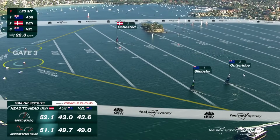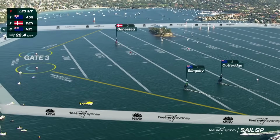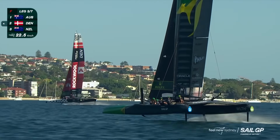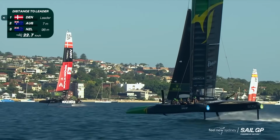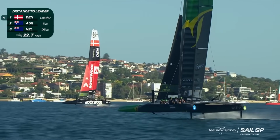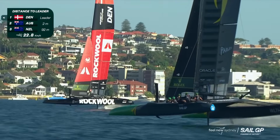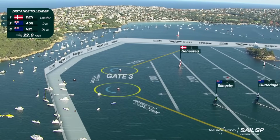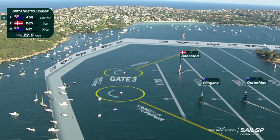Denmark are heading towards less wind up there. That water, look how glassy it looks up there compared to where Australia are. I think Slingsby's in better wind, and he's going to be on the inside coming into the gate at the top here. We know there's only going to be meters in it, but I feel like Denmark have put a lot of risk on themselves at the moment. Then we can tack inside them, can't we? Go have a look. You can, Tom. You can tack inside. It's going to be tight here.